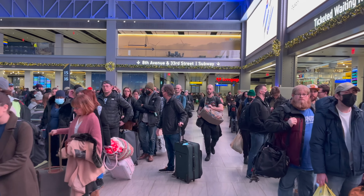Okay, we are now on the second floor. And you're about to have a very nice view of the main terminal. You can really get a nice view of just how busy it is. This is going to be one of the busiest travel days of the year, December 23rd. The day before Christmas Eve.